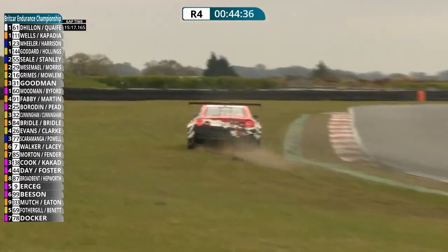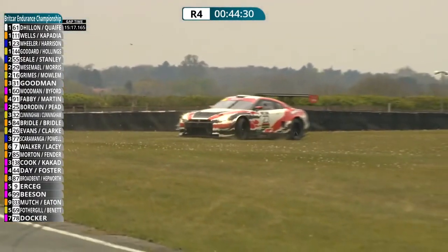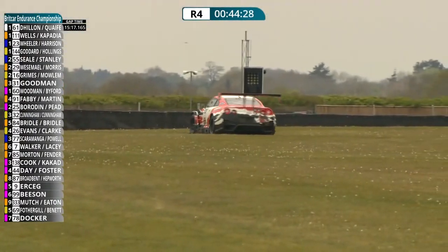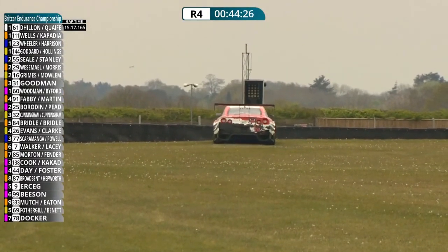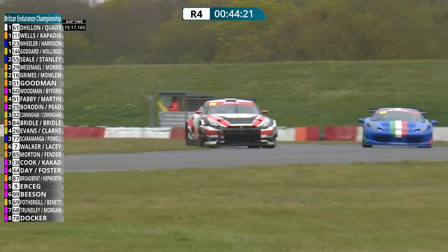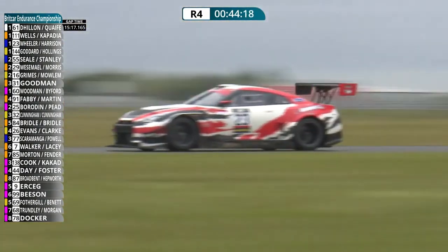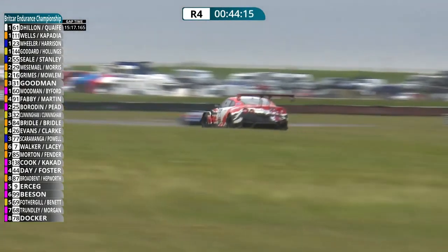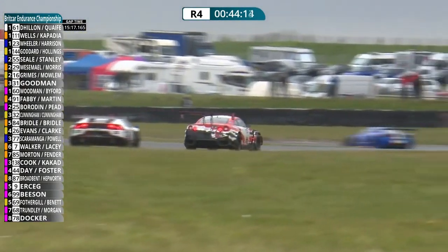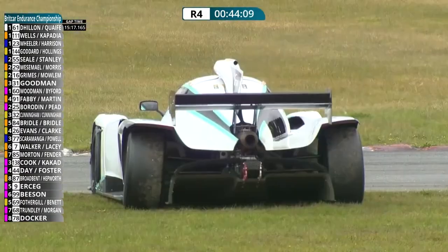And the pit window is not yet open, and Richard Wheeler's going off! Oh my goodness, rallycross from the Nissan, he spins across the track. Oh dear, oh dear. What is going on out there? All of Phil Quaife's pursuers seem to be self-destructing at the moment. What happened there? Chris Goddard and Charlie Hollings, the blue Ferrari, they can't believe their luck. Every time they got behind somebody, something happens to it. First, Abby Eaton. Then Richard Wells spins off, and now Richard Wheeler's spun as well.